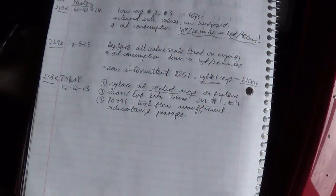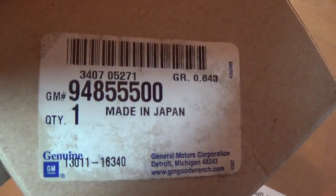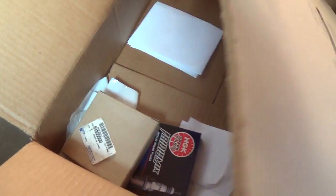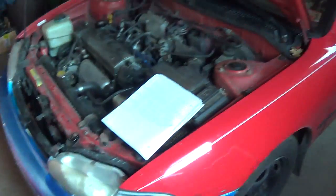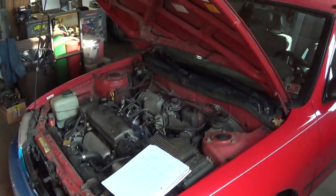Engine teardown, new piston rings. I got a whole set of parts up here. Let's see what we got in the box. I was actually able to obtain a set of, look at this, made in Japan, genuine GM part number. So for this Geo Prizm, it's a GM part number, but obviously these rings are Toyota rings, you would think. So I got a full set of piston rings here, head gasket right here, oil pan gasket, new iridium spark plugs. I mean, this thing's gonna fly until it hits the next curb. He's bent more than a couple wheel rims, so let's get to it.